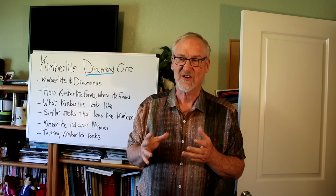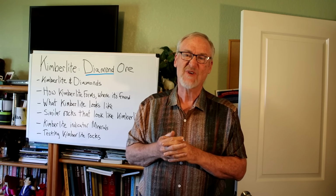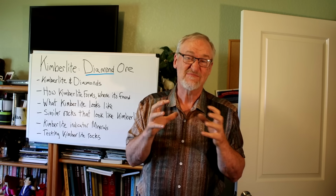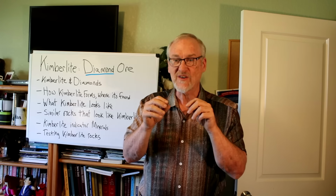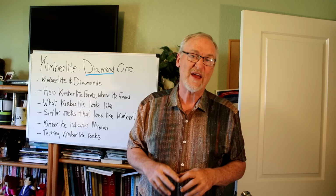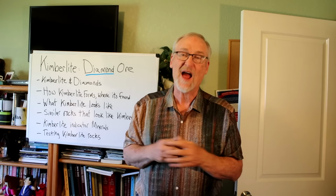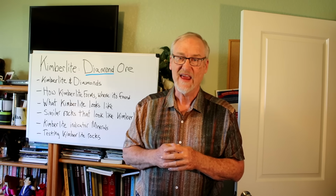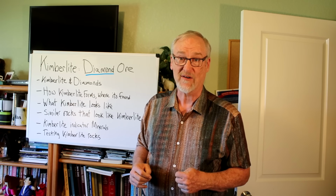It's a dark-colored, heavy, brecciated, which means fragmented, igneous rock that contains diamonds in the rock matrix of the rock. It has a porphyritic texture, which means that there are inside the rock little crystals of minerals that grew when it was deep in the ground. And some of the crystals that grew are diamond, but there's other minerals too, and those are actually much more common, and those will end up being our kimberlite indicator minerals.